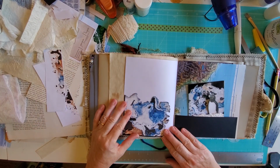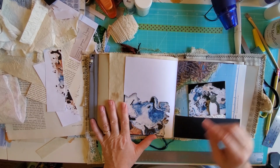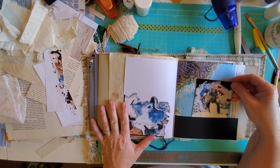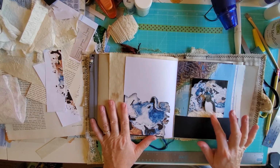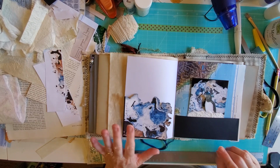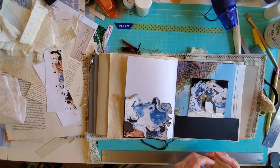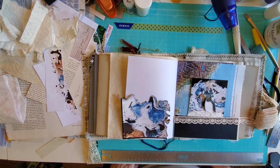That'll go here. And I'll probably put the glossy accents on there. Maybe some glitter. I wonder if I should put some of this down here. Oh, but I was going to put that lace on there. Where'd that lace go? Before I glue it down, I have to see what else I can do with it, though.